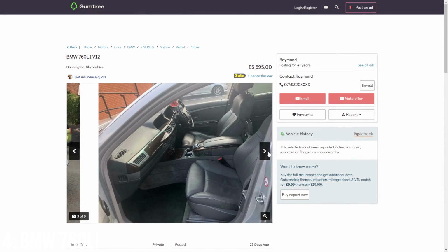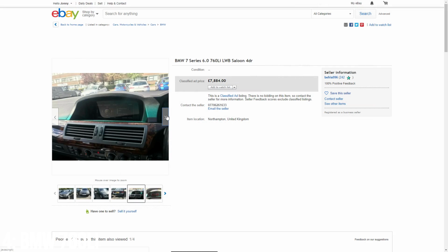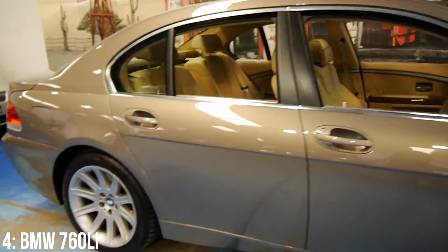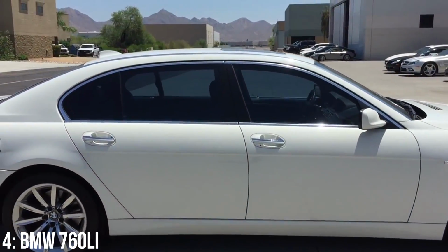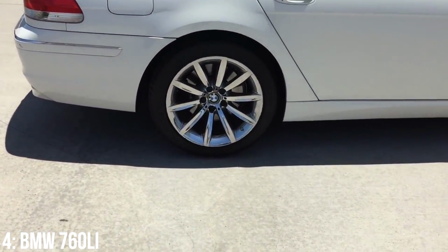£8,000 will grab you one with around 100 to 130,000 miles on the clock. Still pretty high mileage, but in terms of reliability, it's actually one of the better cars on this list. BMW knew they couldn't mess up with the 760Li, as it was a flagship car, so it's mostly been quite solid, though one common issue you might come across is the high pressure fuel pump system, which has caused a lot of headaches for owners on forums.